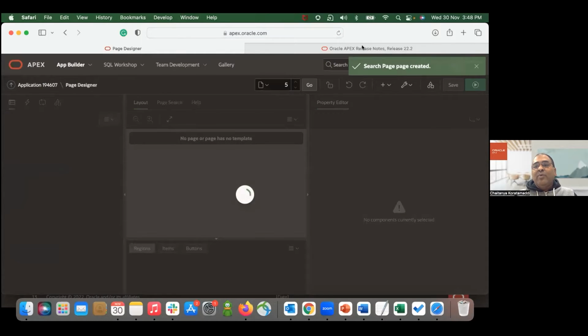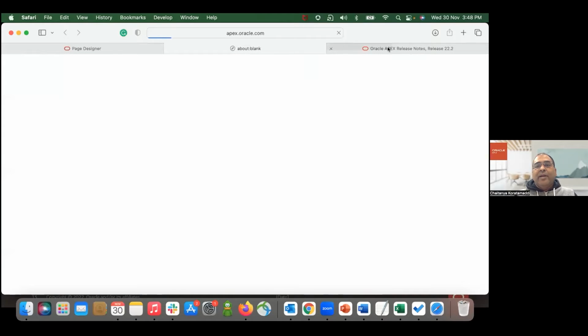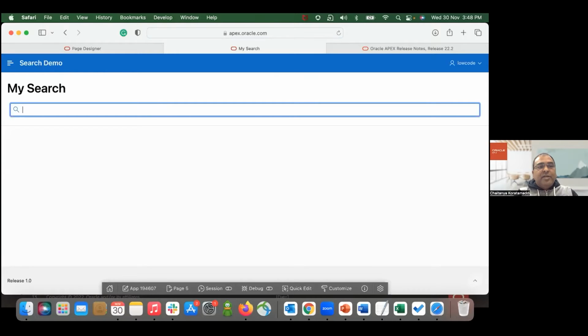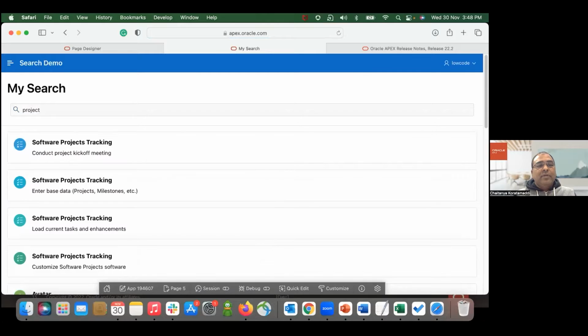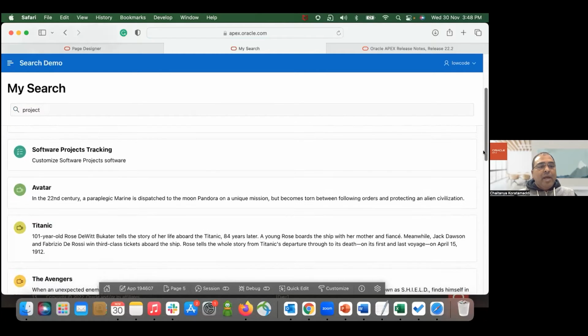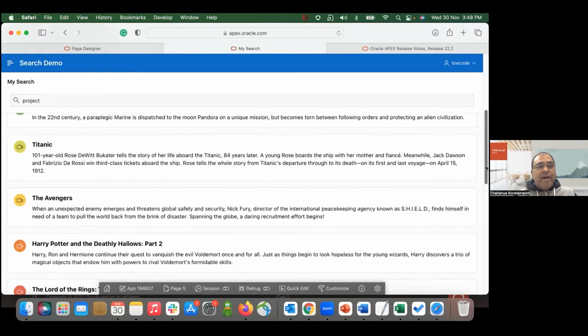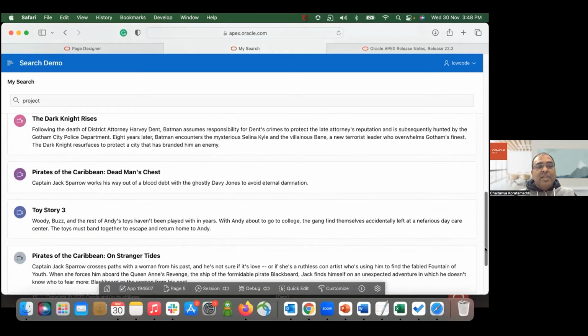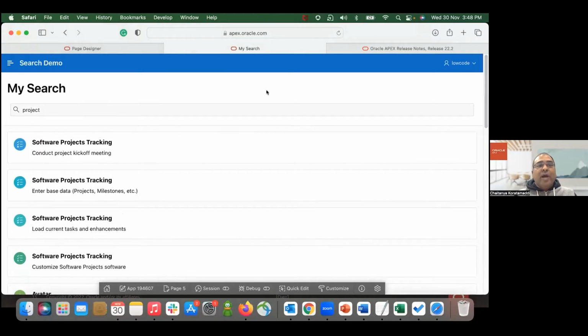Okay, now the page has been created. Now let me run the page now. Okay, now let me just search for something like project, for example. Now it is picking up, for example, the local data, software projects tracking from the table, from the task table. It is also picking up that from the search from Avatar, Titanic, and which is defined from the movies database REST data source. You see. So multiple search configurations have been attached, and you have the search functionality implemented within your application.